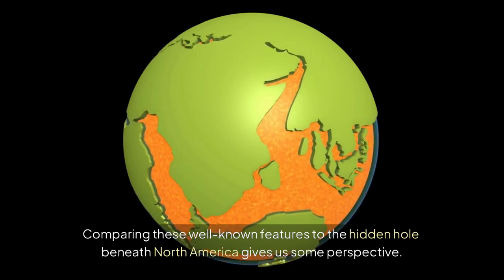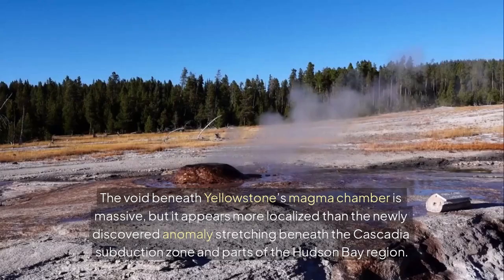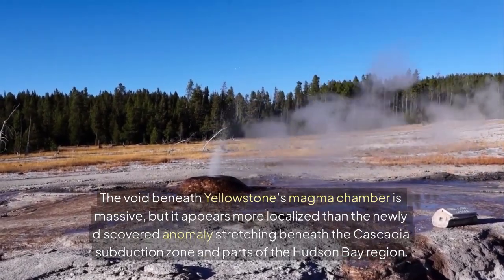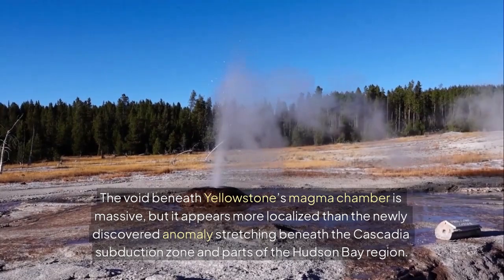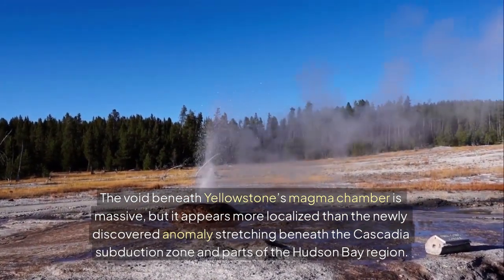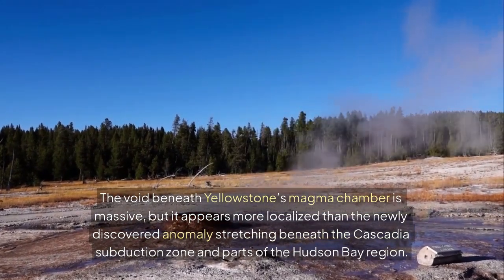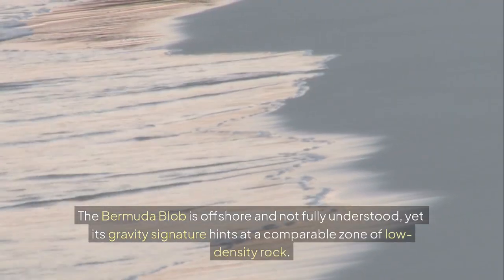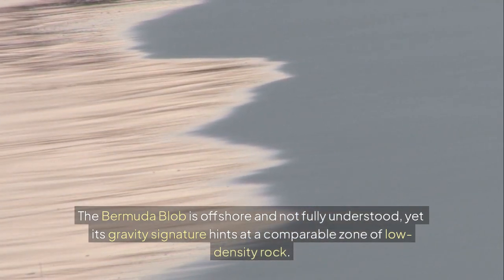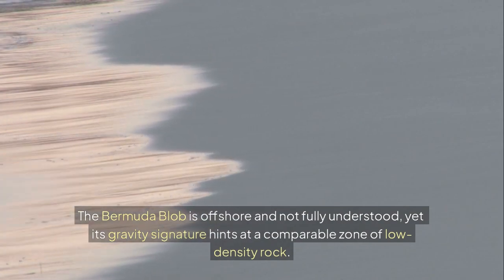Comparing these well-known features to the hidden hole beneath North America gives us some perspective. The void beneath Yellowstone's magma chamber is massive, but it appears more localized than the newly discovered anomaly stretching beneath the Cascadia subduction zone and parts of the Hudson Bay region. The Bermuda Blob is offshore and not fully understood, yet its gravity signature hints at a comparable zone of low-density rock.